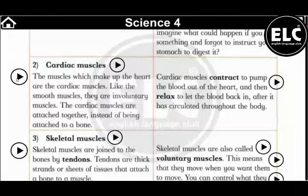Cardiac muscles. The muscles which make up the heart are the cardiac muscles. Like the smooth muscles, they are involuntary muscles. The cardiac muscles are attached together, instead of being attached to a bone. Cardiac muscles contract to pump the blood out of the heart, and then relax to let the blood back in, after it has circulated throughout the body.